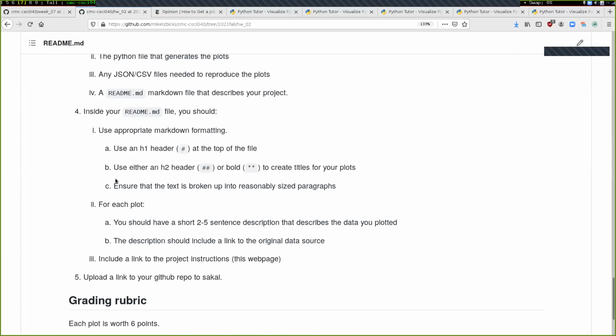When you're actually submitting the assignment on Sakai, you're basically just going to submit a link to your GitHub repo, and when I'm grading it, I'll visit your repo, be able to see exactly what everybody else sees, and grade that. Good question. Any other questions so far about the assignments?